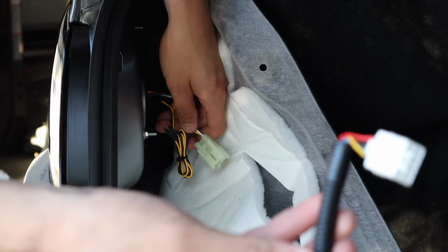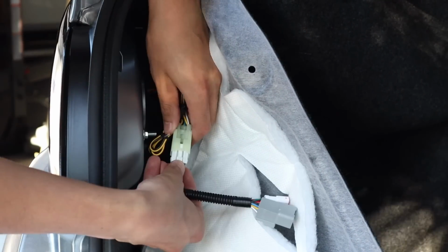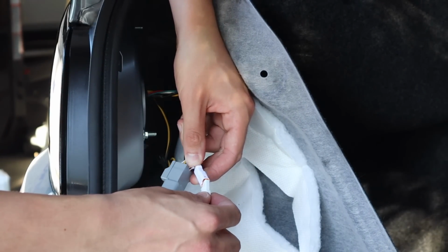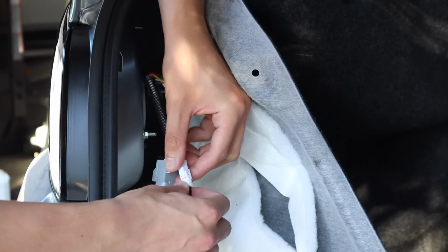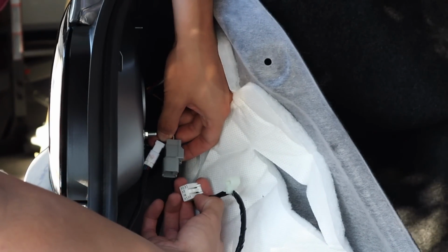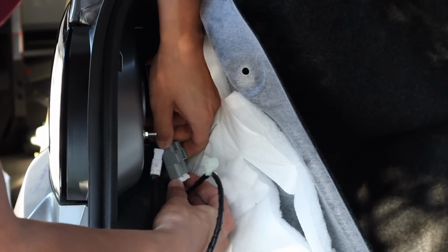So the harness for the fourth brake light is pretty simple. So we're gonna plug in this to the taillight, like this. Fourth brake light is gonna plug into the connection on the harness. Then the new harness that's already plugged in is gonna plug into the car, like this.